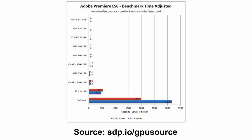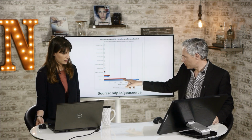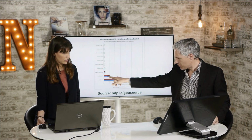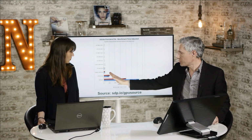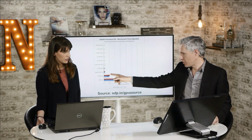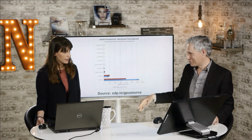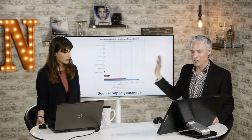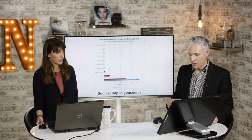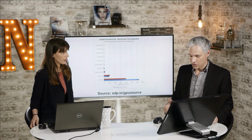The bottom line here is a software-only rendering time for Premiere CS6. You can see how long these two bars are. If you put in the very cheapest graphics card, you can see that for some tasks, it can be 3 times faster. As you put in more expensive graphics cards, it can be 30, 50 times faster. So that's how much faster a GPU can be than using your computer's main CPU when it's used effectively. So there's a ton of potential there.